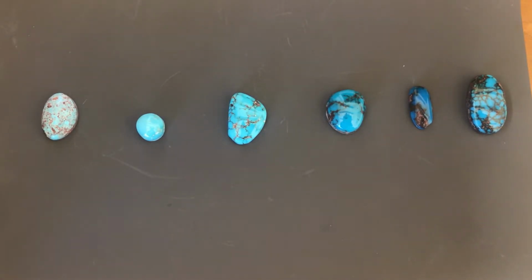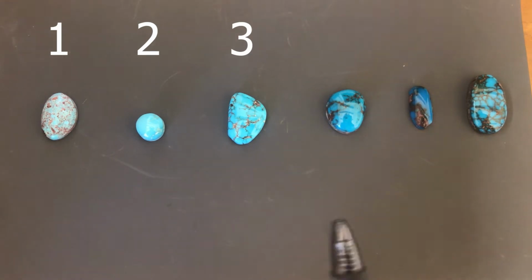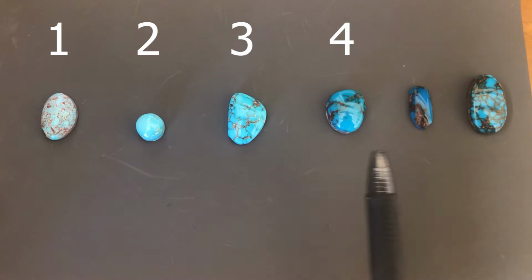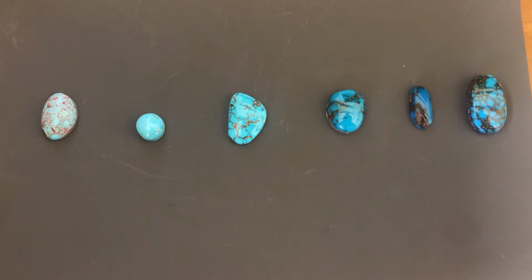Before we begin the grading exercise, I'd like to take a look at the different grades of turquoise that we are going to include in this grading. We're going to start, and we're going to assign from the left to right. This will be stone number one, stone number two, stone number three, stone number four, number five, and number six. And we're going to be moving up in terms of grade as we move across the different stones. These are all from the Bisbee mine. So we've got different grades of turquoise coming from the same mine.